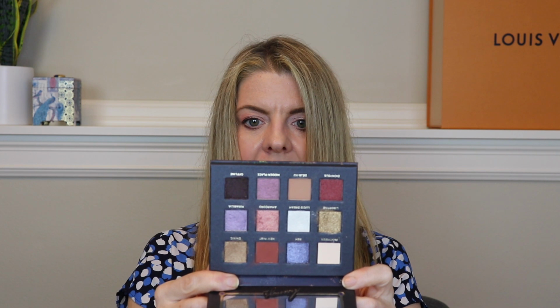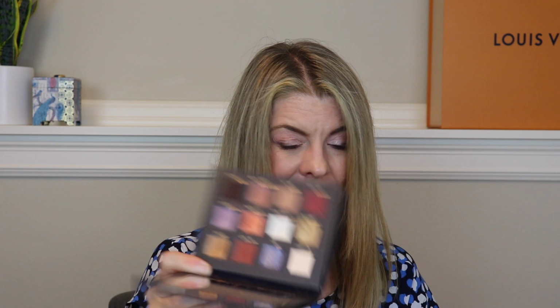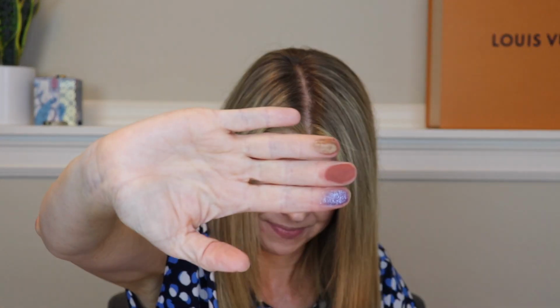Nabla is a brand that I really wanted to try because I've heard great things about them and I don't own anything. And I picked up this palette, the Nabla Dreamy 2 palette. To me, this is like a winter palette, right? These are some deep, rich, dark shades. And I think they swatch well. Yeah, I would say they swatch well.